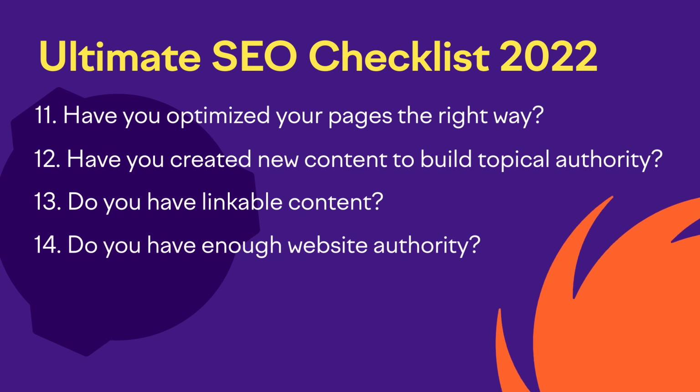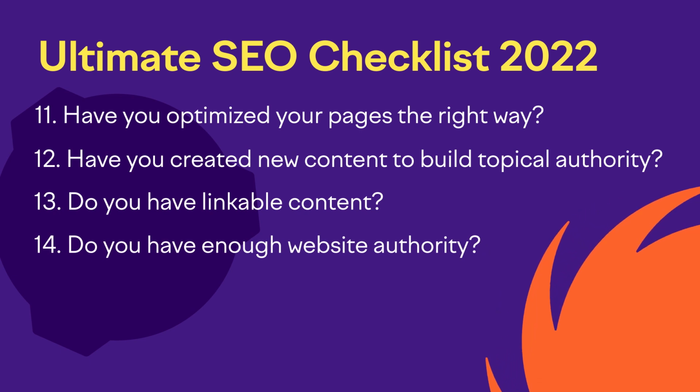Number 14, do you have enough website authority? So one of the most important link building key performance indicators, or KPIs, is your total number of unique linking root domains. In other words, how many unique websites are linking to your website? And this is a critical ranking factor and it needs to be growing over time to improve performance and narrow the gap between you and your competitors.